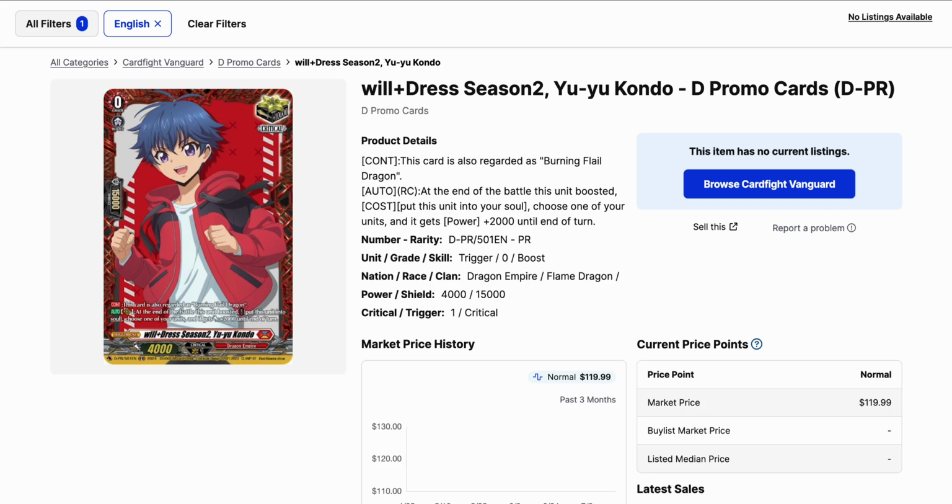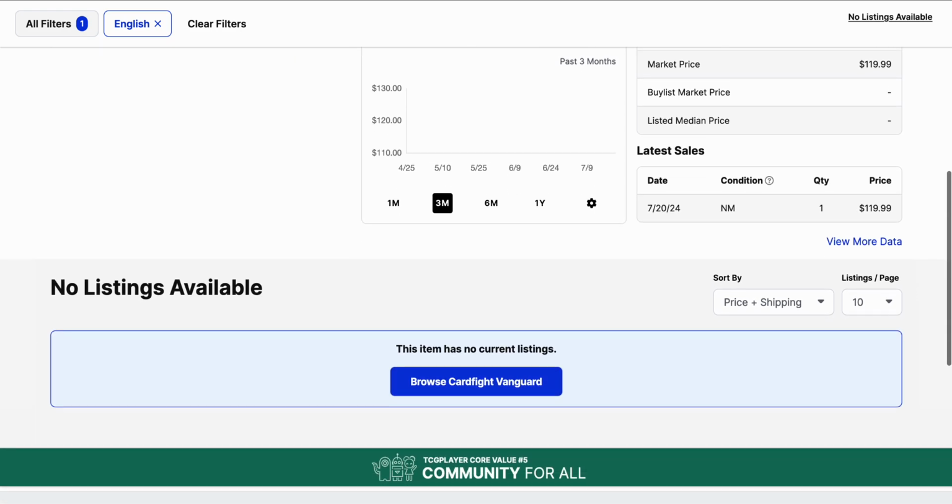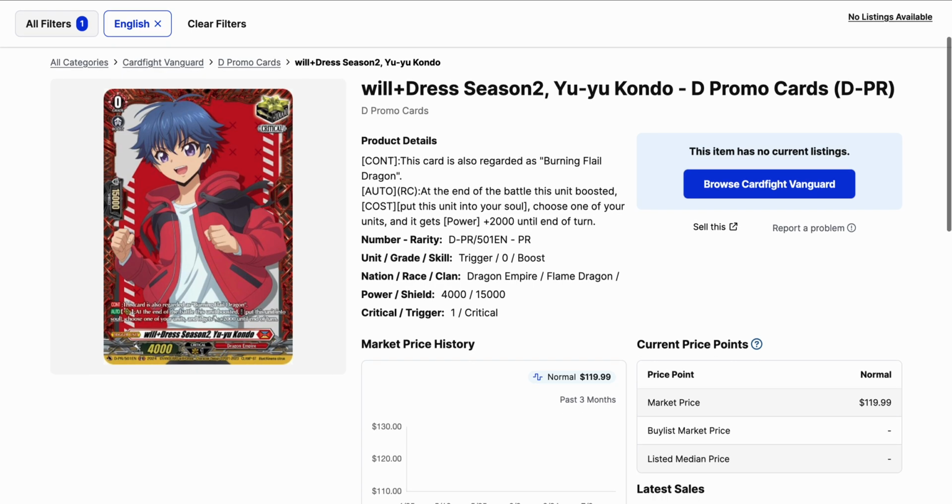We could say that it's a large amount of reprints, or you could say alternate arts, that are all in frame rare. And this includes these frame rares of the main characters from the Overdress season, as well as the DivineZ season as well. Including what we have here, it's a Yu Yu Kondo critical trigger with a frame rare background. Right now, it's already sold once for $120. And there are no other listings on the market right now.